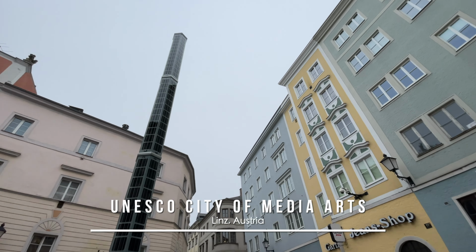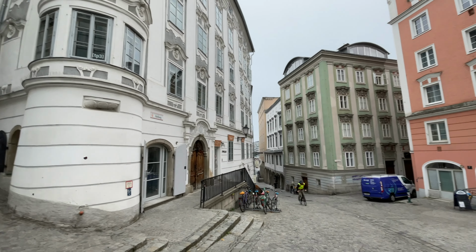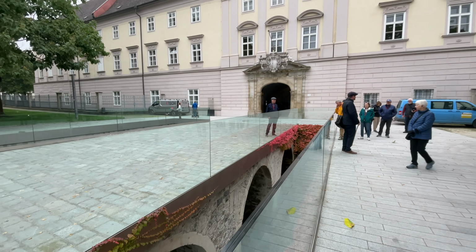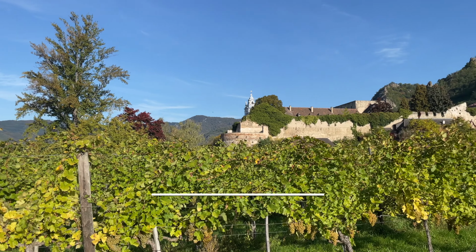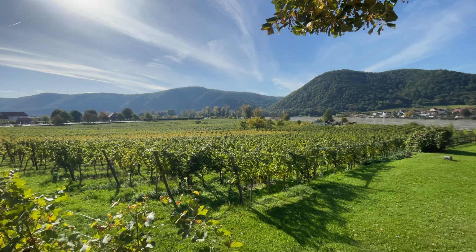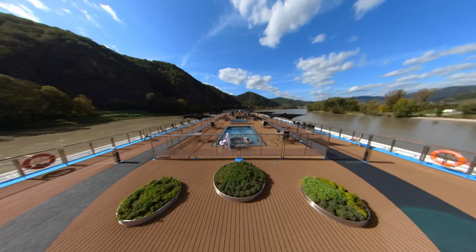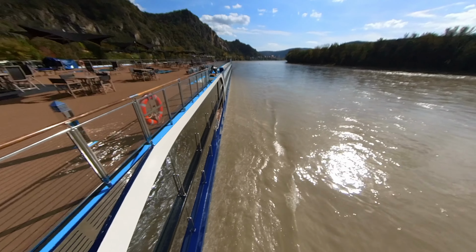And at Linz, Austria, considered a UNESCO City of Media Arts, we strolled through the town and gazed upon the city's timeless architecture. In Dürnstein, Austria, we enjoyed the famed apricots and sunny scenery of the Wachau Valley, that we later witnessed other riverboats pass through, before an afternoon sailing aboard AmaMagna herself, journeying near the riverbanks of the town we had just visited, on an absolutely magnificent day.